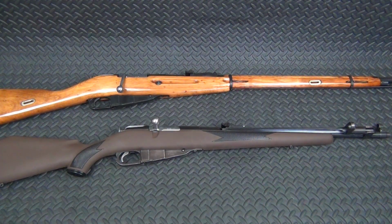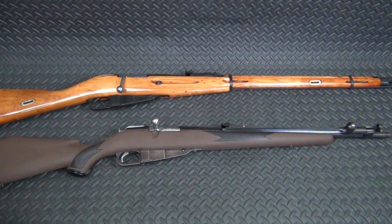So yes, if you're a collector, by all means, go buy a Mosin Nagant. The prices will just continue to rise, and it will just be worth more money in a year than what you paid for it today. But if you're coming at it from a budget perspective, I just can no longer recommend buying a Mosin Nagant.